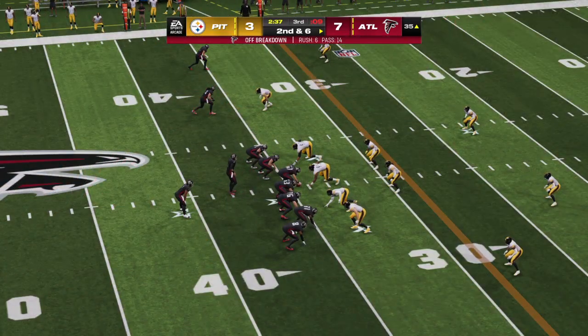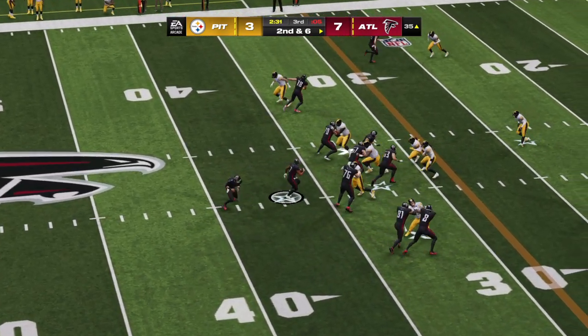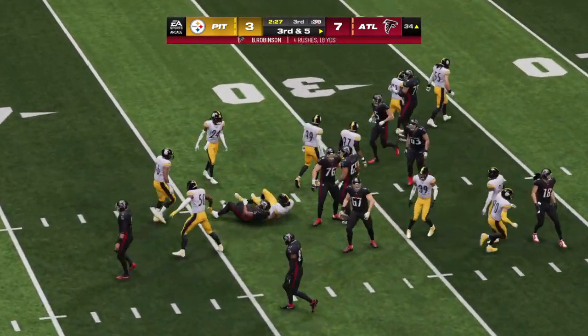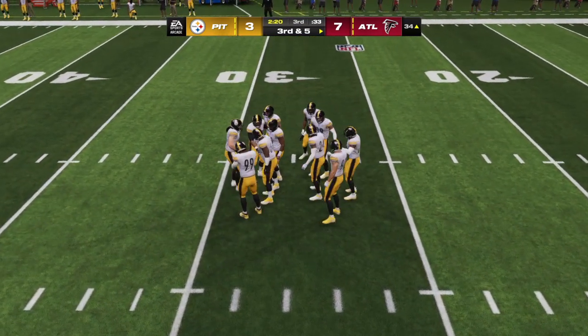From the 35, here's the 2nd and 6. Hand off to Robinson out of the shotgun. And he'll be taken down at the 34. Call it a gain of a yard, and it's going to bring up 3rd and 5. Early down stuff to put this offense in a precarious position.